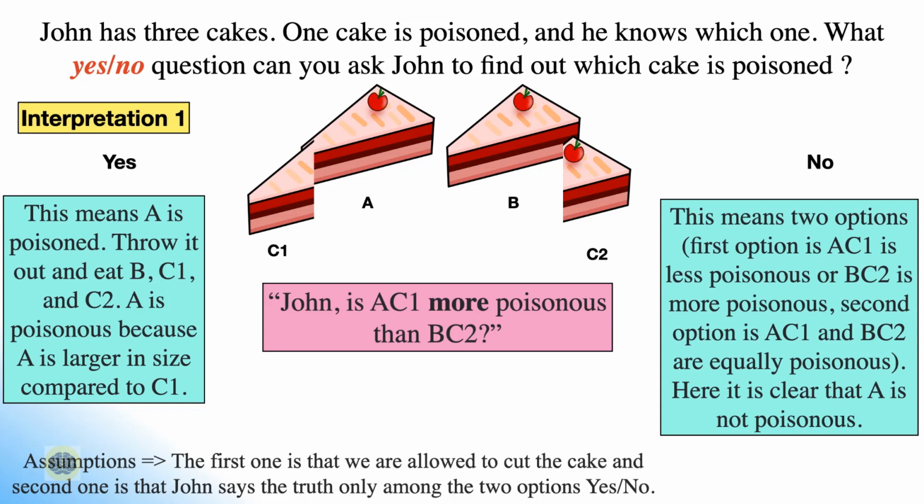Second option is AC1 and BC2 are equally poisonous. Here it is clear that A is not poisonous. In this case, I suggest we better don't go for any adventures, eat the piece A, leaving B and C for John. In any case, he can't eat both. He would eat only the pure cake and would definitely throw away the poisonous one.